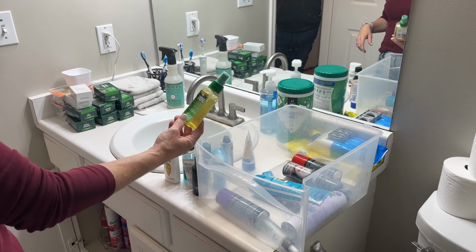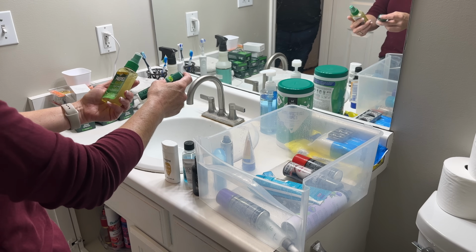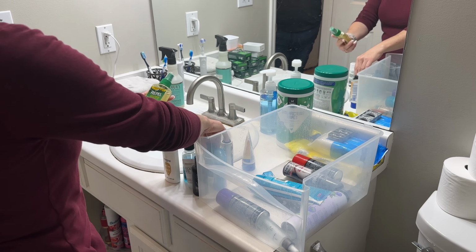Bug spray. You have another little one here. She decided to put the bigger size by her back porch because that is where they sit in the evenings. Keep that out and use it up.